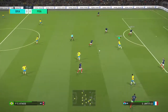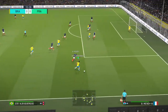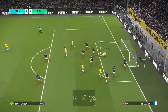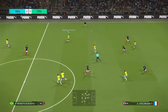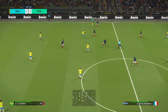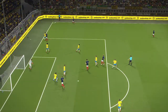Conte. Paulinho tries to stroke it through. Tried to play it through. Oh, that just required a bit more oomph to reach its target. Referee's had a good look and given a corner. And that'll go straight through to the keeper. Umtiti, it is deadlocked. Conte, and it's Giroud. Giroud spreads it wide. He's got options out wide. And the ball is out of play.